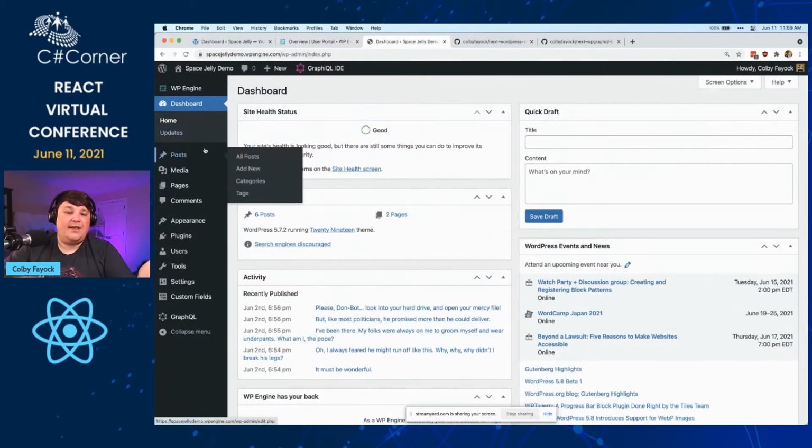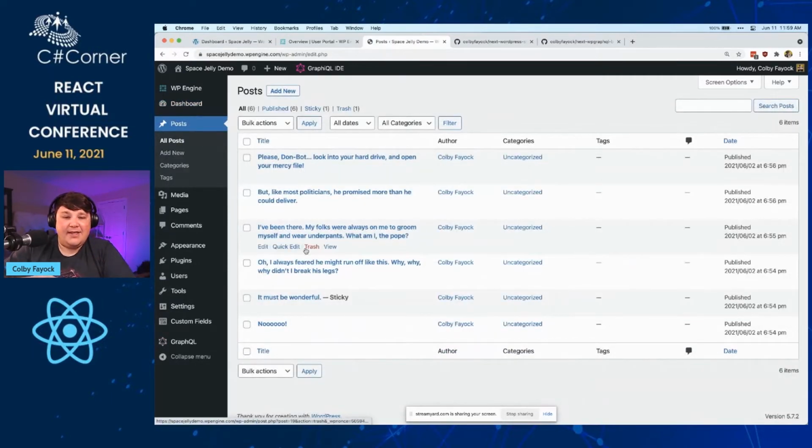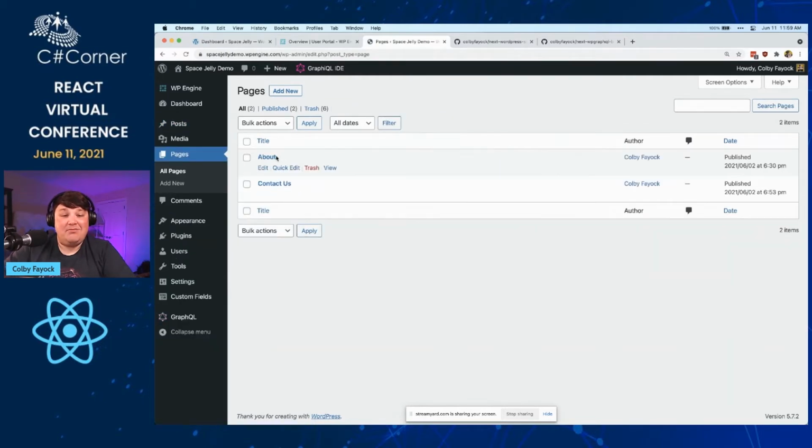And just to prove that it's a pretty simple default installation, we can see here that under my posts, I have some post data. What I did was I used fillerama.io to fill in some content. It's nothing actually meaningful. It's just episode data from Futurama, if you're familiar. But if we go into things like the pages, we can see the same thing. I have an about us, or about and contact us page.